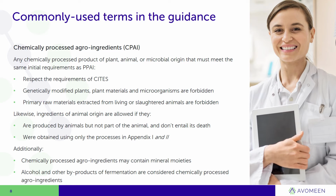And lastly, there's the alcohol and enzymes that can be produced by fermentation that can be considered chemically processed agro-ingredients, and they have their own special requirements. And we can talk about that and how these things will fit into your product.